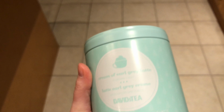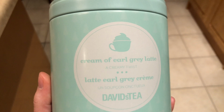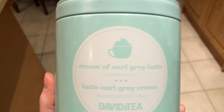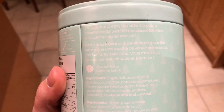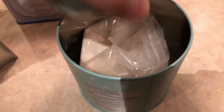And something that I debated whether or not I could actually put this in, and some of you are going to say no, but I thought, you know what? I'm gonna do it. It's a cream latte mix. So essentially what it is, if I can flip it around, I don't know if you can read that. It says this quick and easy tea latte mix puts a creamy vanilla twist on a classic Earl Grey. Just add hot water and stir. So it essentially has black tea extract in it. It is a powder, kind of like if you were to have chocolate milk.